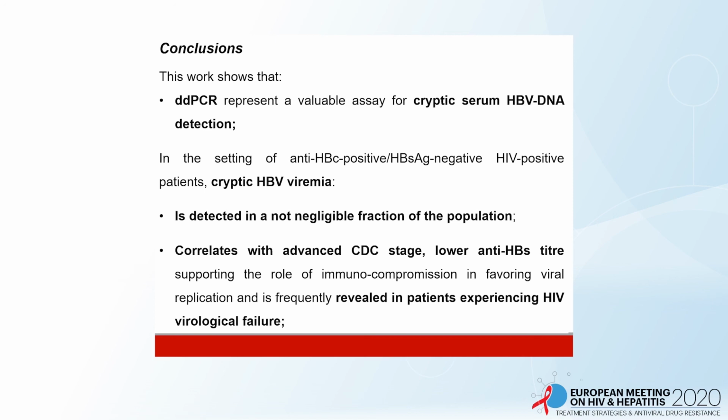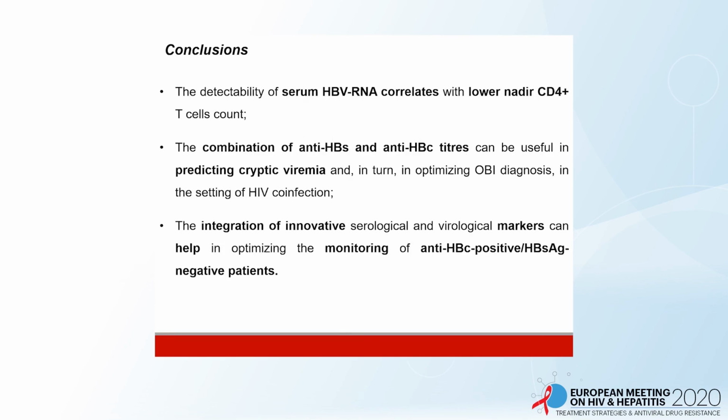and lower anti-HBs titer, supporting the role of immune suppression in favoring viral replication, and is frequently revealed in patients experiencing HIV virological failure. Moreover, the presence of serum HBV RNA correlates with lower nadir CD4 cell count, again supporting the role of immune suppression in promoting viral replication.